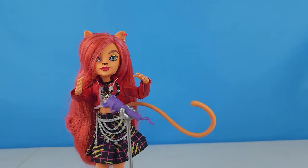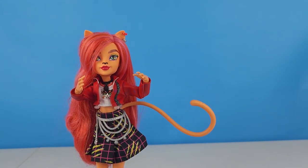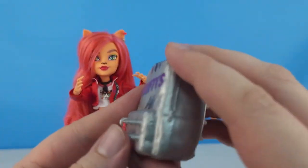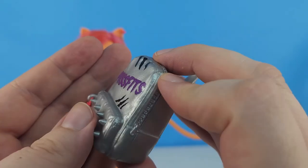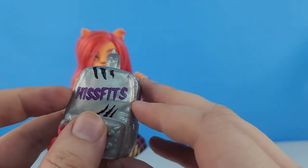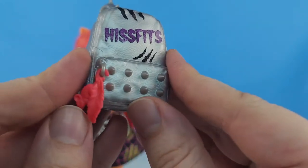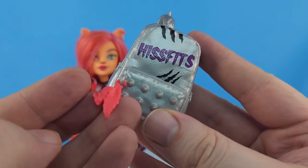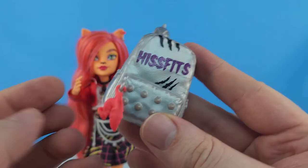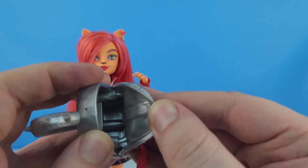So she's got a cool mic stand. Looks like she's in a band called the Hissfits. And she's got a really cool studded bag. Look at those little spikies. Scratch marks. The name of her band. She's got this little charm on her backpack that is a mouse on a feather. And her backpack can open to put her stuff in it.